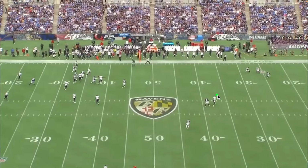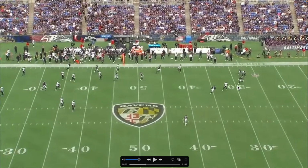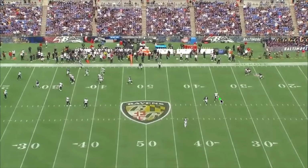Now, if CJ could get the ball to land right here, that would be money. But look where the ball ends up, right? All the way over here at the 30. But as you look at this, who's closer to the 30? Nico or the defensive back? The defensive back is, and he can come down on it where Nico has to position himself.